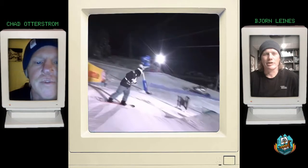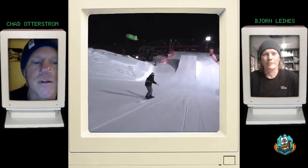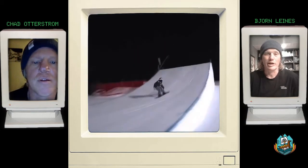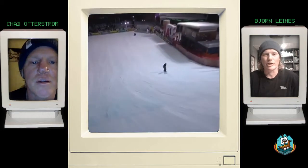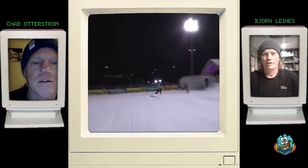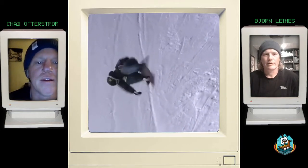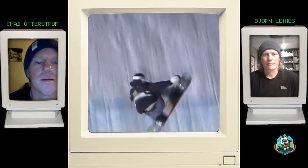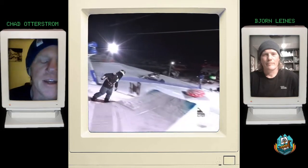So what do you see happening? Guys kind of go through their go-to, like McMorris would be. Well, I guess he's got both front triple and back triple, but generally, yeah, they try to land that first trick first, and go for the other two tries. Yeah, strategery comes into play for sure, as far as what you're going to do. And hey, you've got to be consistent.